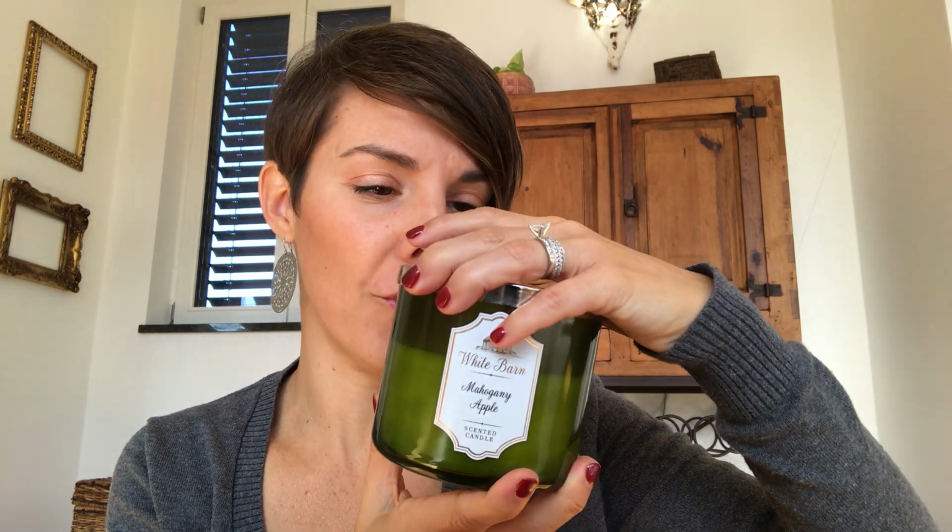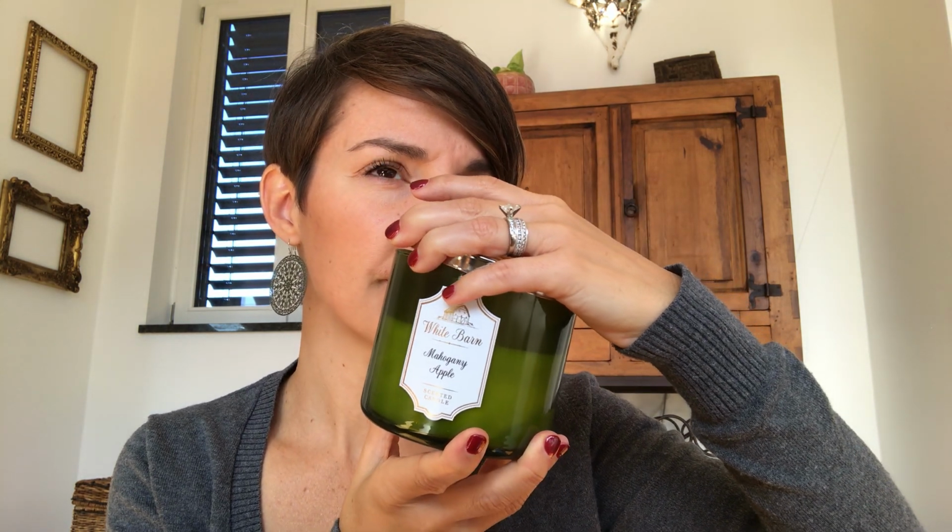Leanne says she's actually seen this out recently. This was gifted to me 2 years ago for Christmas. And this is a really nice candle. Really enjoy it. This is super crazy strong. So I've burned it quite a few times. It's probably a little less than a third down, a little more than a third down.